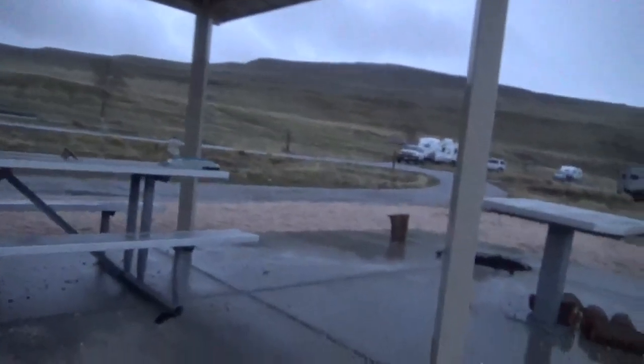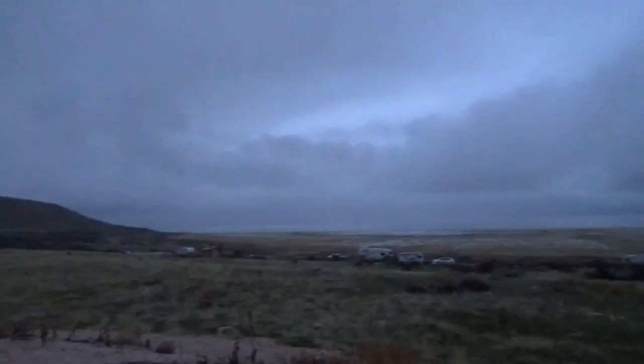Good morning guys, it is about 7:10. I was finally able to go to sleep after a while. It's still raining, but not as heavy. Let's see what today looks like. Lens is a bit foggy. Let's wipe that off. Misty, but not too bad.